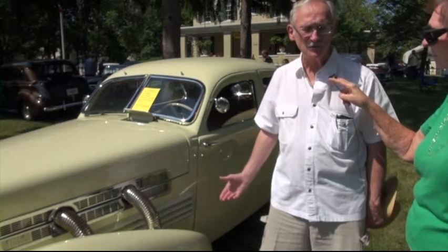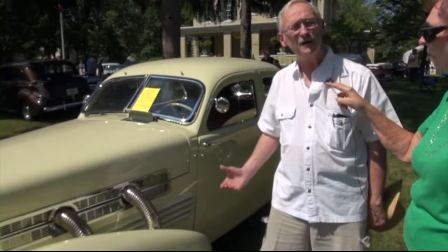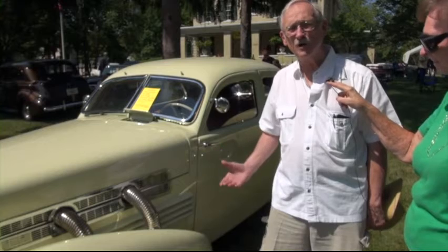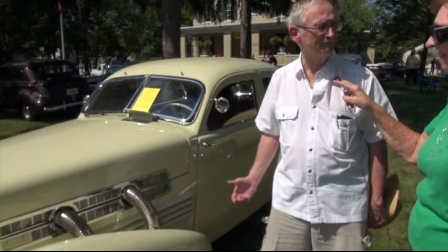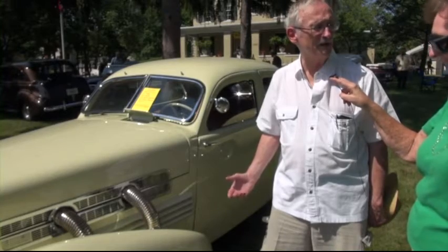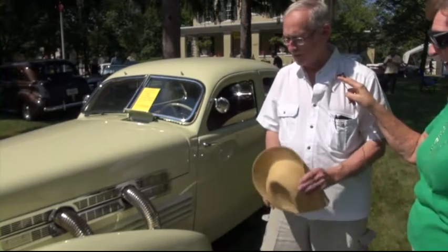They also made them supercharged, so you get up to 190 horsepower. The cars would do 120 miles an hour. The big problem is you couldn't stop them. I can see that. Like a Mack truck.